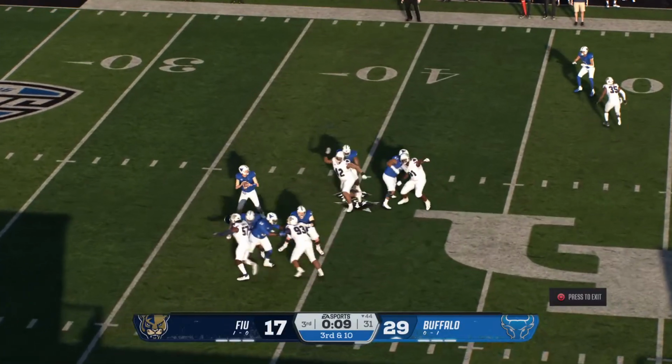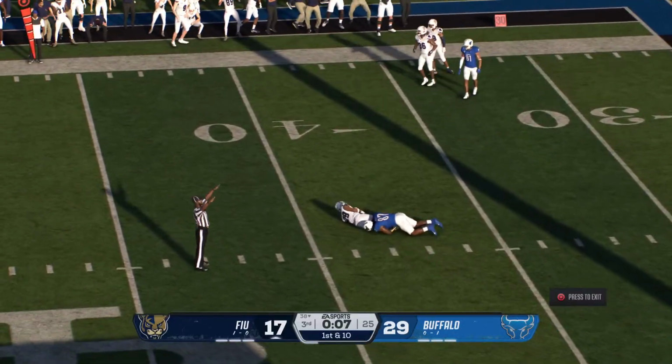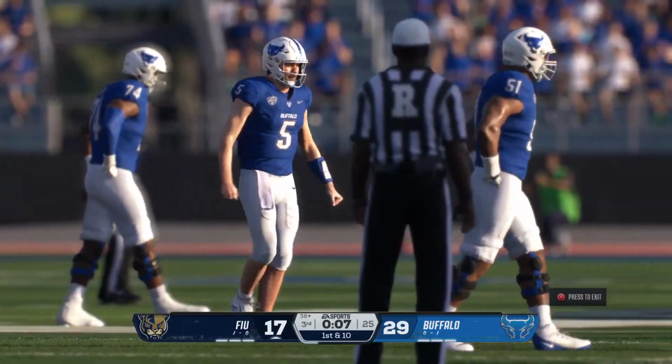From the gun, wants to pass. Throws for the tight end. And it's picked off for the 3rd time today. He was trying to get that return going. Instead, he'll hand it to his offense at the 38.